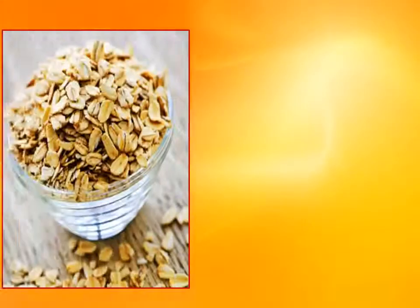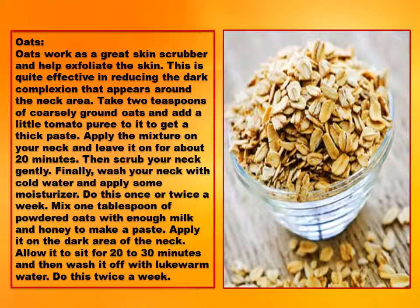Number 6. Oats. Oats work as a great skin scrubber and help exfoliate the skin. This is quite effective in reducing the dark complexion that appears around the neck area. Take 2 teaspoons of coarsely ground oats and add a little tomato puree to it to get a thick paste.